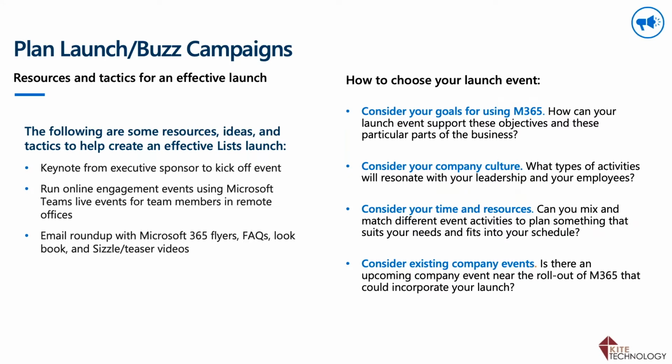And then lastly, you want to really consider how to launch your event. Consider the goals for using 365. How can you launch an event to support these objectives? You want to consider your company culture, the time and the resources. Can you maybe mix and match different activities that would help you leverage a common meeting or something that's more social? You could also consider existing company events. Is there an upcoming event where you can just tag on and incorporate the launch, or maybe reinforcement of that launch in post?